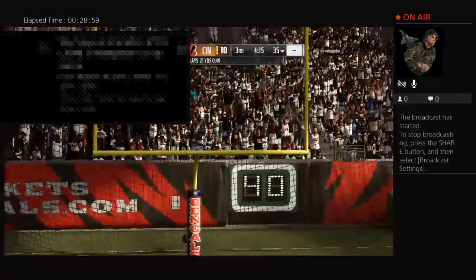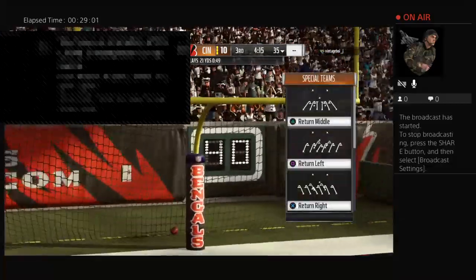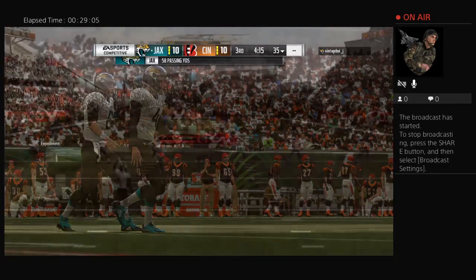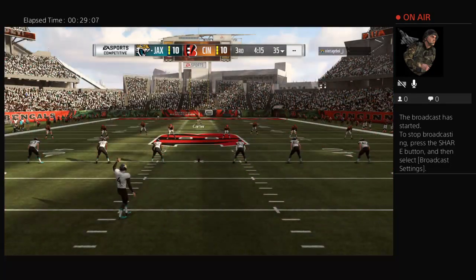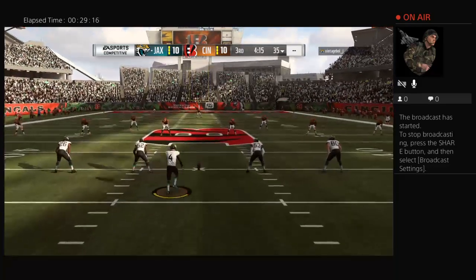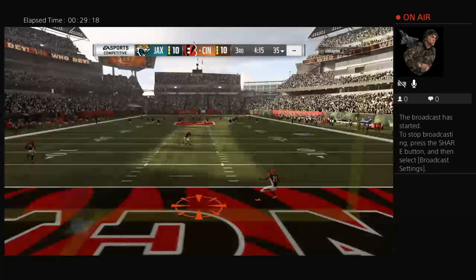Surprisingly, they're not going for 2. They're going for the extra point, and we are even at 10 apiece. So we're right back where we started, all even as the kick's away.